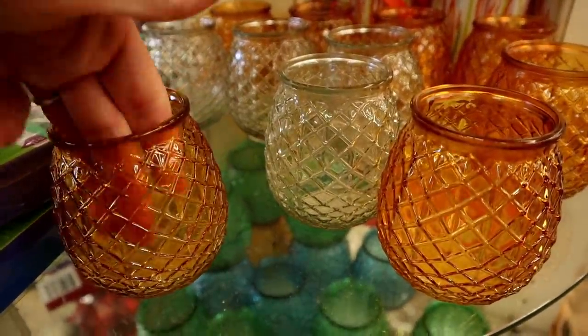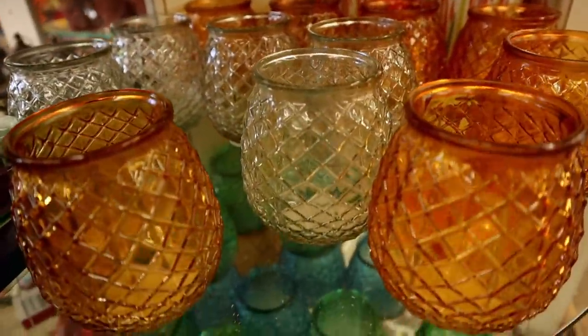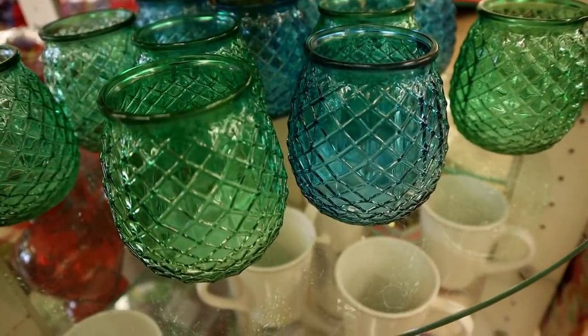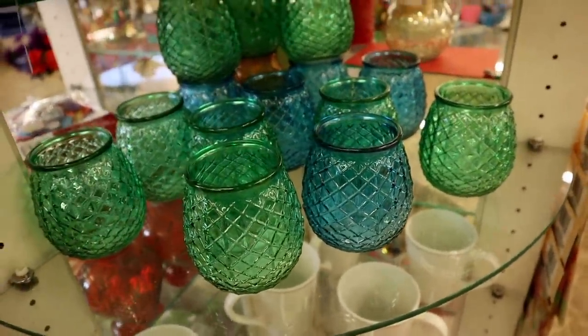Some new little vases. These are like little candle holders actually, and they have them in the clear. This is more of a yellow brown. They have them in the sea glass colors too, so in like a blue and a green, but these are the only new colors I see.